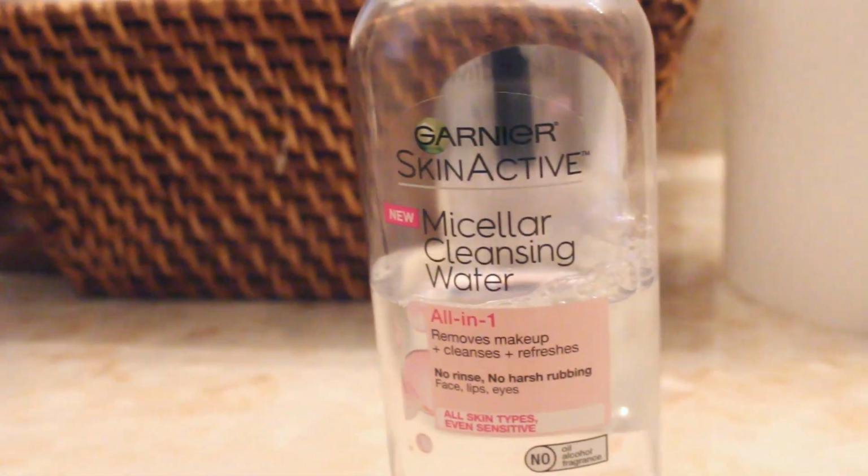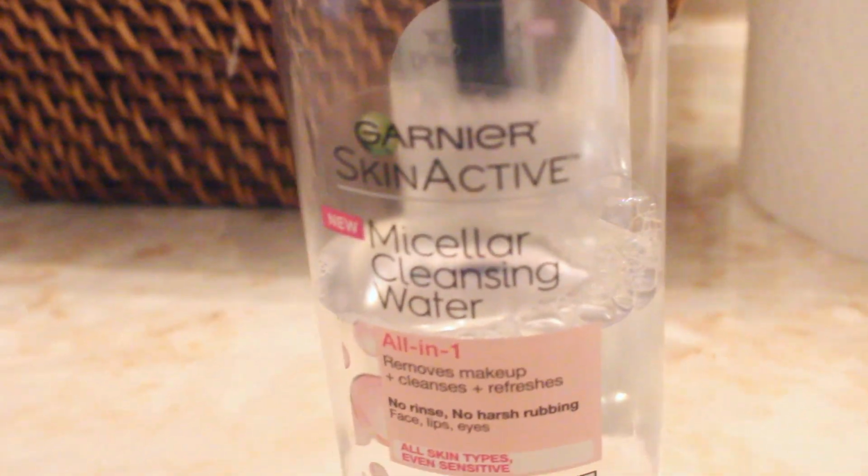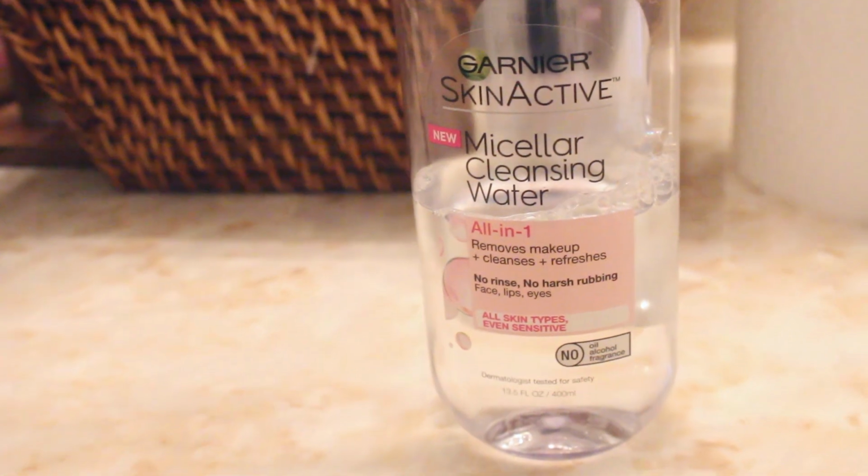Hey guys, so I'm going to start off with my micellar water to get some of the makeup off. I got this from Walgreens and it is from Garnier.